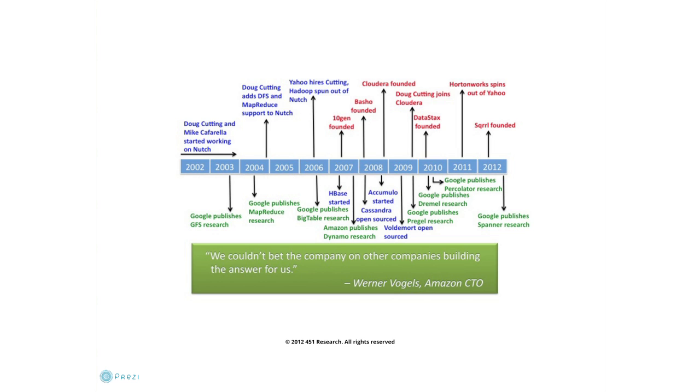And then companies like Yahoo and Facebook and others picking up on that research and developing their own implementations of that, again, because they felt they needed to, because the existing data management players weren't going to supply them with the technologies they needed. From that, we've now seen this ecosystem of new vendors emerge that mean that hopefully the next generation of Facebooks and Amazons, et cetera, won't have to develop it themselves.